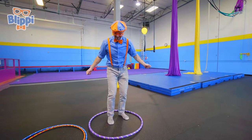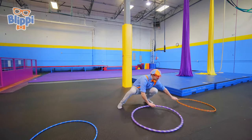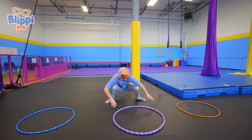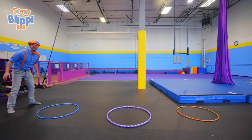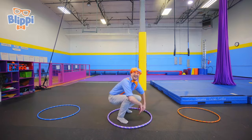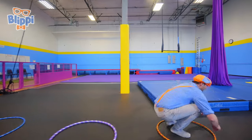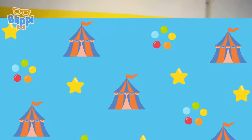I have an idea. Now that they're on the ground, I think we should spread them out and try and hop through them. Yeah! All right. How about like a frog? Ribbit. Ribbit. Ribbit. Ribbit. Yeah, good job.